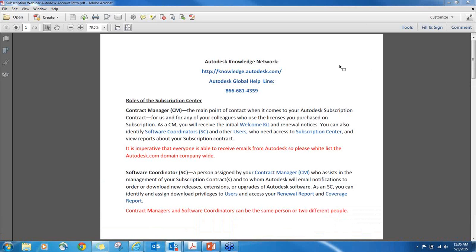Right below that link is the Autodesk Global Helpline. It would benefit you to write this down because it is not very easy to find on their website, as they prefer communication electronically. But this is the Global Helpline. You can call there if you're having an issue. You can call and get your activation codes and license files. So that's just their regular Global Helpline.